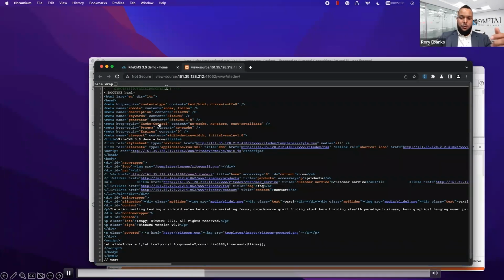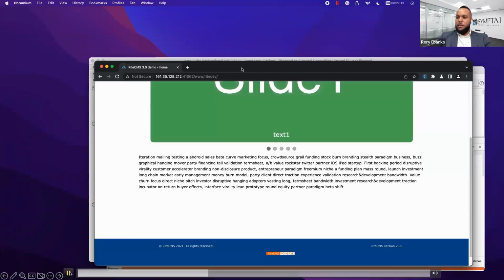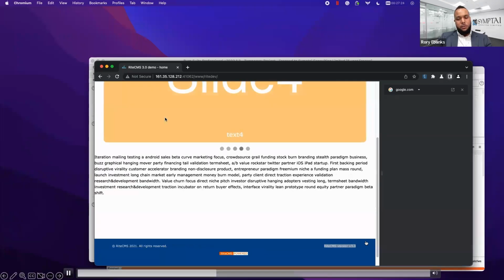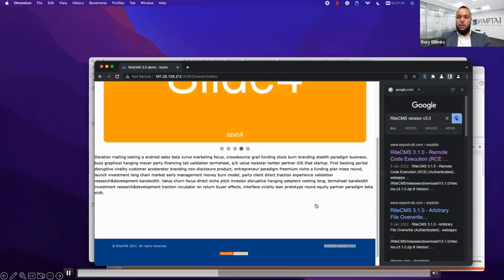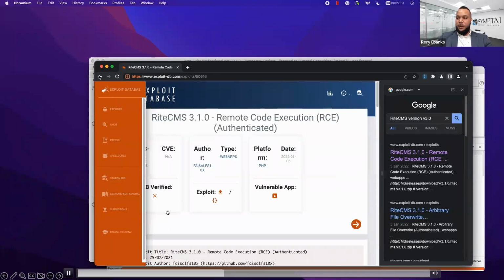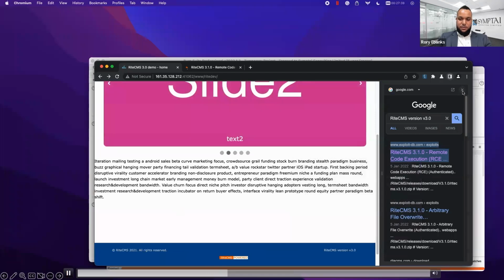And we're able to look at the source code, we're able to look at the information. But what is very interesting, and what we typically do, is looking at the version of the content management system. If it was WordPress, we would research the current version and see if there's any associated vulnerabilities with it. In this instance, we're just going to be doing a Google search. One of the resources that we use a lot is ExploitDB. ExploitDB is a database that provides us with ways to exploit vulnerabilities that exist within the system.